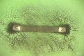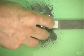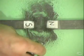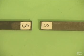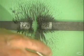We can view the lines of force created when the ends of two different magnets are brought near each other. Remember that unlike ends of magnets attract each other, and like ends repel. Let's look at the lines of force when unlike sides of two magnets are brought near. Now, let's turn one magnet around so that like ends are facing each other. You can see the lines of force are repelling each other.